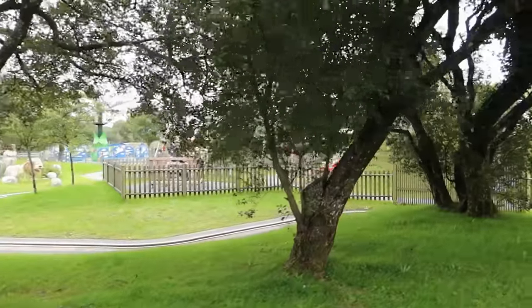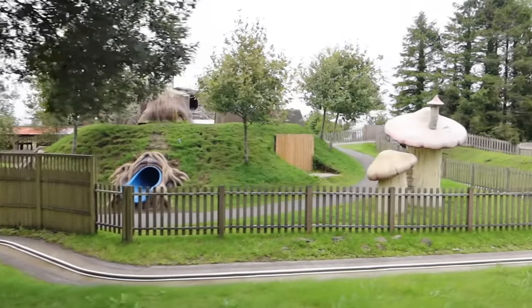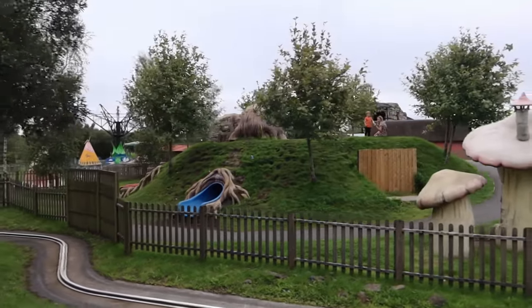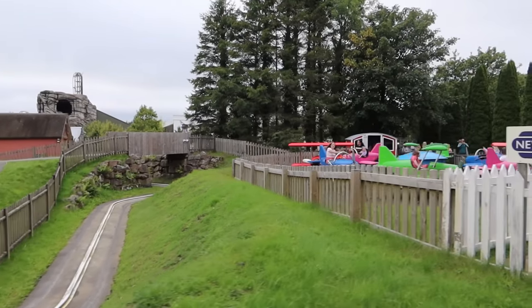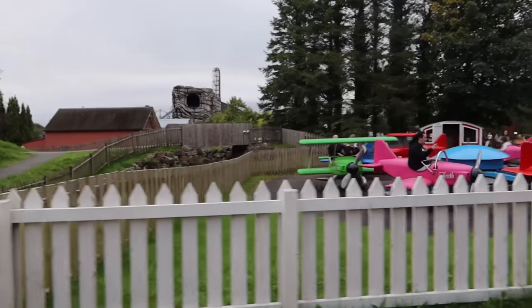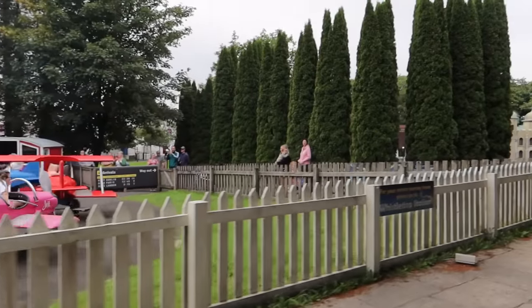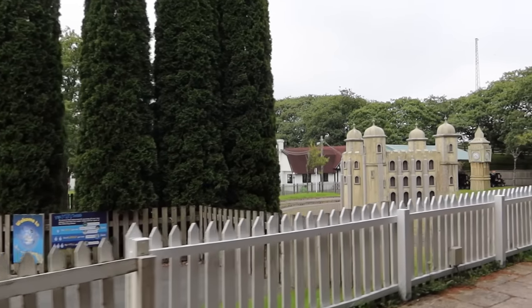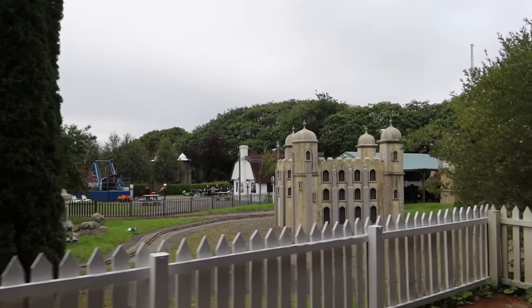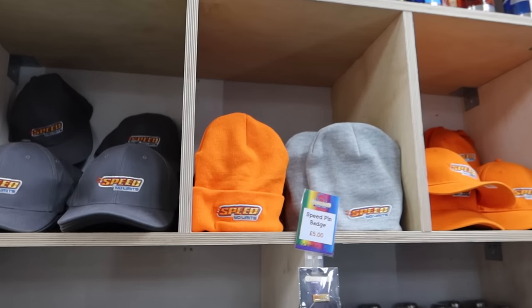As much as its main purpose is acting as a transportation ride from the entrance down into the main park, you do get quite a nice long ride on here actually, especially if you get it from the entrance down into the park itself. A much shorter ride though if you go from the park back to the entrance at the end of your day. But yeah, it's nice. Nice ride round there on the train here at Oakwood.